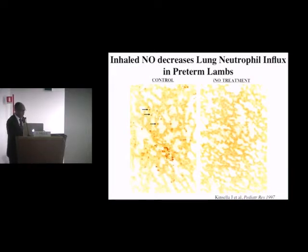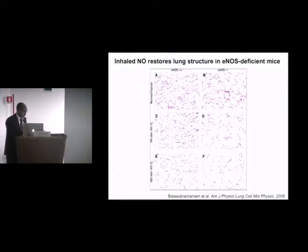Several investigators performed studies in experimental models of acute respiratory distress in preterm lambs. These are studies by John Kinsella in Denver, and he shows that inhaled nitric oxide abrogates the influx of neutrophils within the lung, here in this control animal. You can see with inhaled nitric oxide administration, almost no neutrophil influx, which is one of the very first steps of bronchopulmonary dysplasia.